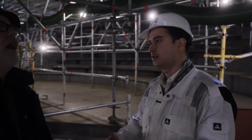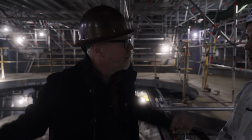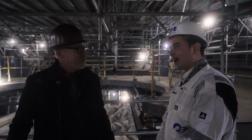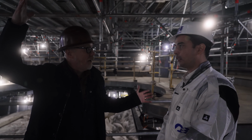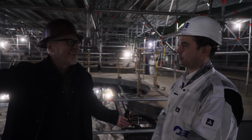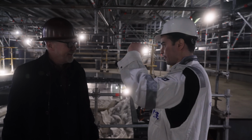When the scaffolding's gone, how high will the ceilings be above us? I couldn't give you a precise figure, but I believe around 7 meters. 7 meters, around 20 plus feet above us. It's not actually too high. Yeah, but still 20-foot ceilings inside. But I think that's once all the ceiling articulation is brought down and the finished floor level.